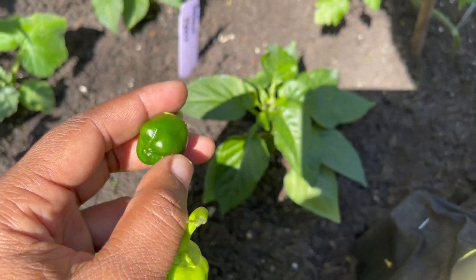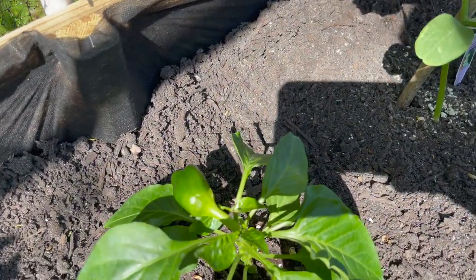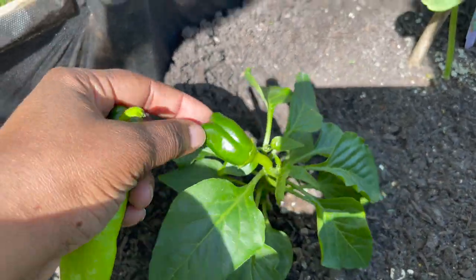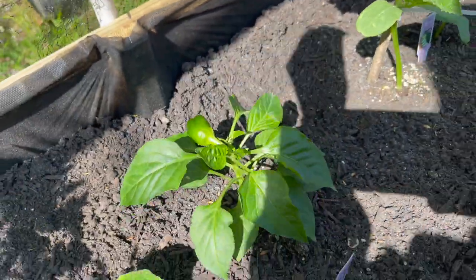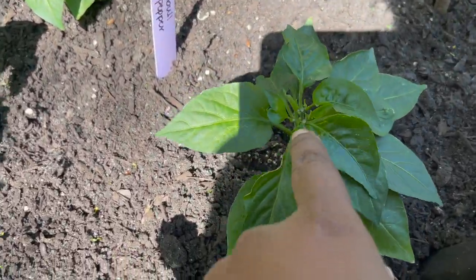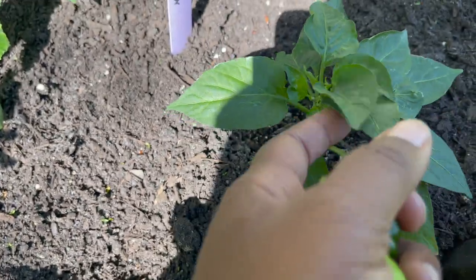But I'm not going to eat that. But we are going to let this one sit on here. Let's just see how it turns out. Like I said, it's my first garden. Everything's not going to go as it should, so we're just going to let them be. I'm just going to use this one as an experiment. So I took that one off, and we're just going to see if this is going to help this one grow.